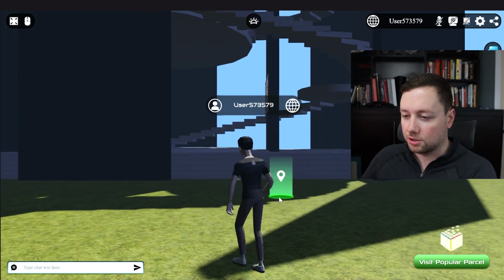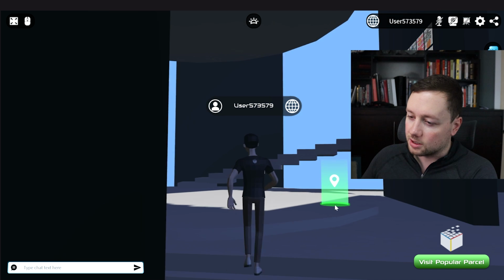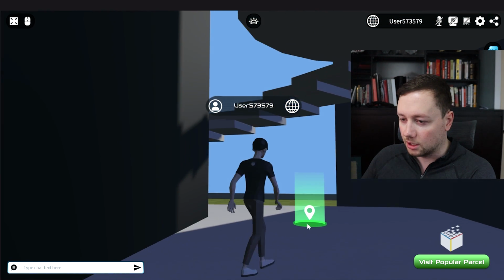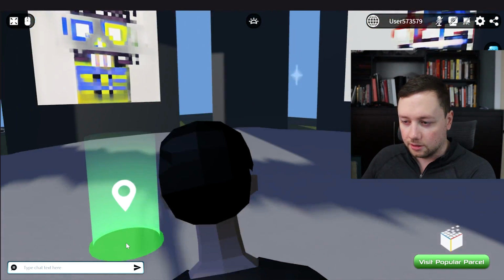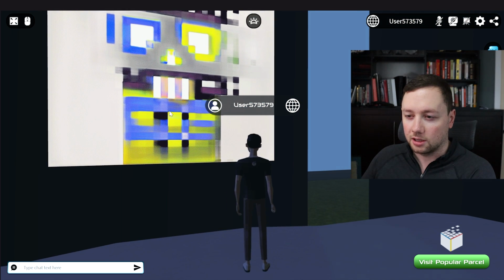So here is that parcel that we just went to. I don't know exactly what this is. Oh, it looks like they've got something on the wall here. We'll see what's going on. They got a couple things. Oh, they got lots on the wall here. I don't know why I couldn't get in there before. Okay. So we got a couple things going on here. You can check these things out.